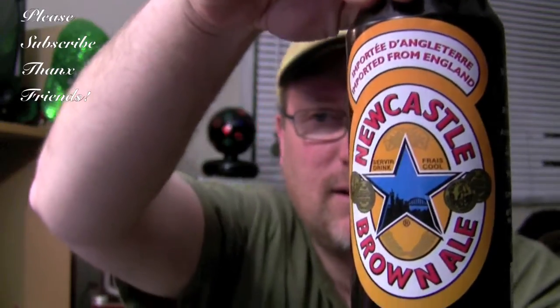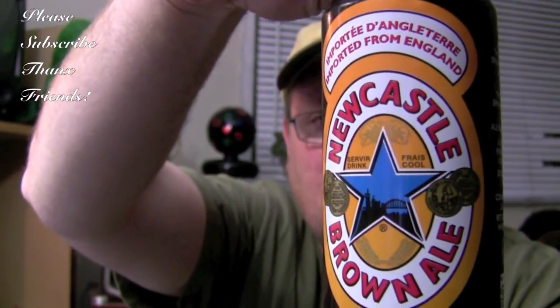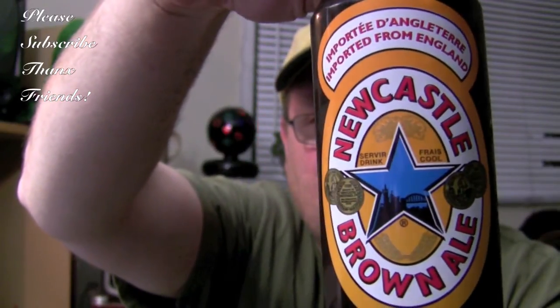Something I've never tried before. Check this one out. I know many of you guys have tried this one before. This is the Newcastle Brown Ale, straight from England. Hey, what do you think of that? Pretty nice, or what? I've heard from a few people that it's pretty good. 500 milliliters, 4.7% ABV. And I'm gonna give it a go right now.